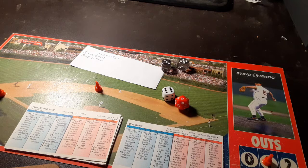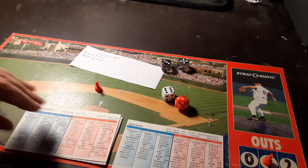6-8. And against a lefty, 1-13 triple chance, but that's an 18. Doesn't matter. Base hit. In to score is Haller. In to score is Mays. And the Giants have a 5-0 lead, and that will be it for Shaw.